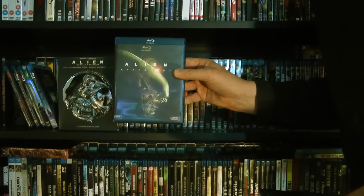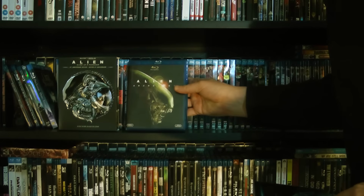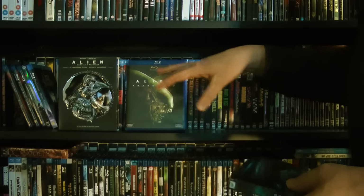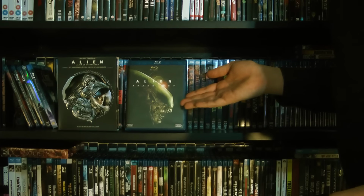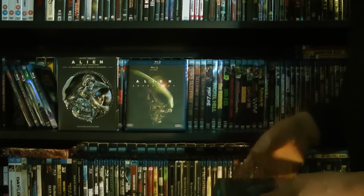I forget which part of the world this comes from, but it's basically region-free. All the editions of this set all over the world have the exact same content on them, just slightly different packaging. Here, I think the actual North American release was kind of like a digipack in a box, kind of like this actually. And you can actually get this really cheap too. I've seen this go for as low as like $20-25, and that is an amazing deal for this Blu-ray set. This is such an awesome set.